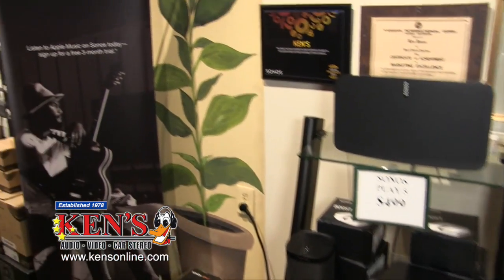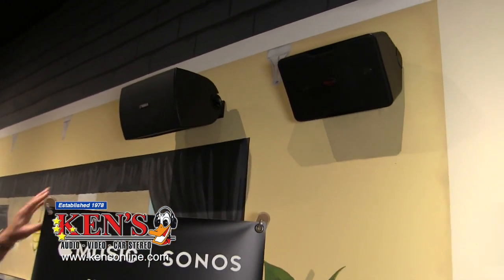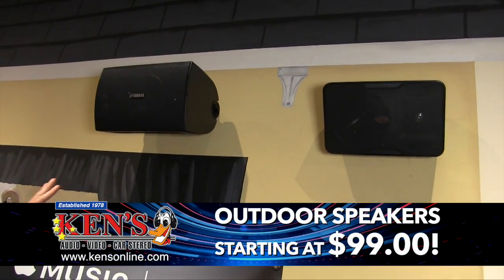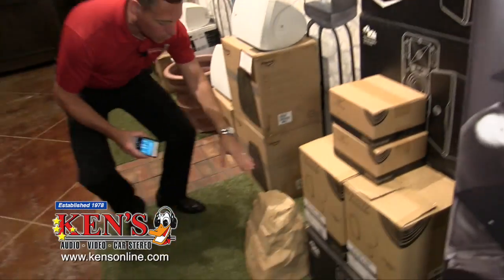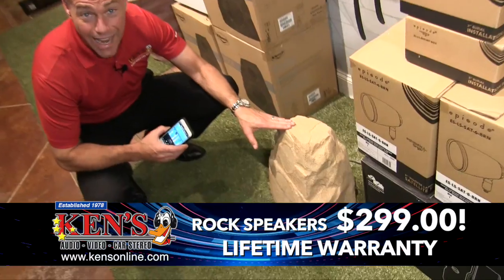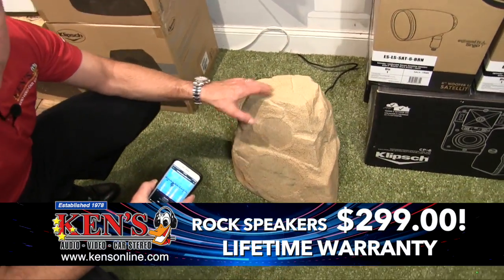Now, if you're gonna do outdoor speakers like Klipsch and Yamaha, they're gonna start at anywhere from about $99 a piece and up. They come with all the mounting hardware that it takes to do that. You can do rock speakers out by your pool. We do a lot of these out in the backyards by the grill and stuff. These are about $299 and they have a lifetime warranty. Don't tell anybody, okay? If you do, just tell them not to tell anybody.